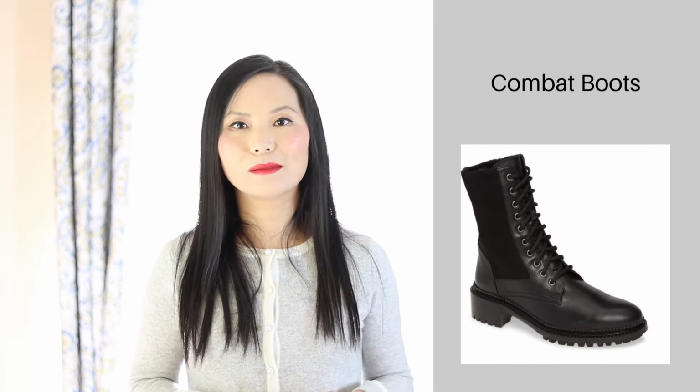And number 4 is boots with a lot of horizontal designs. I touched upon it earlier: anything that creates horizontal lines on your legs, or really anywhere in your outfit, you should be very careful about. Especially if they're on your legs, they could really make your legs look shorter. And one good example is the combat boots.